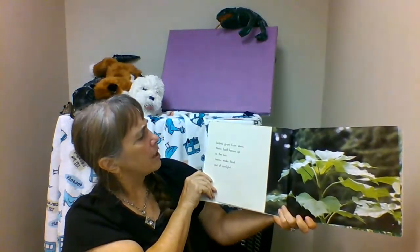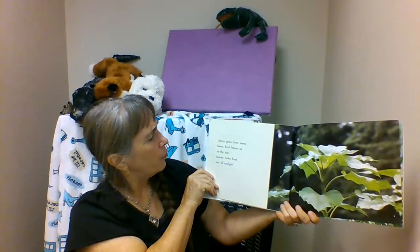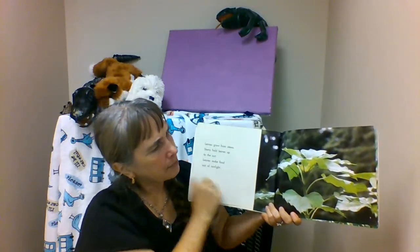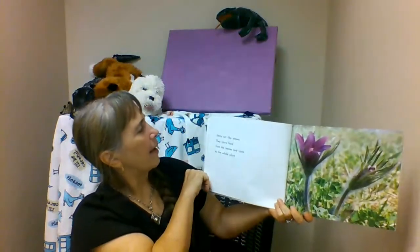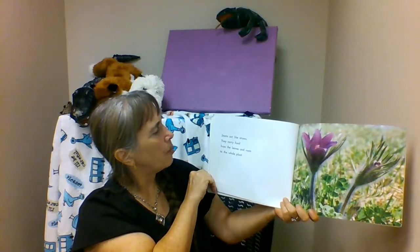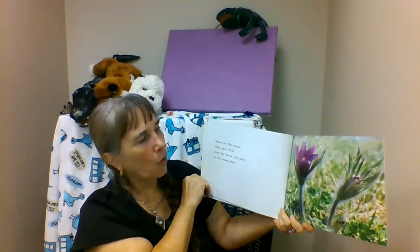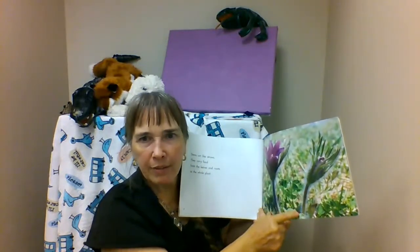Leaves grow from stems. Stems hold leaves up to the sun. Leaves make food out of sunlight. Stems act like straws. They carry food from the leaves and roots to the whole plant. And you can see these stems are really fuzzy.